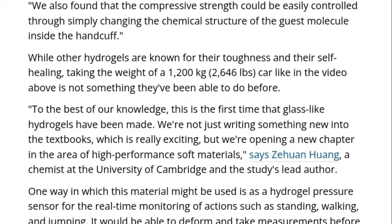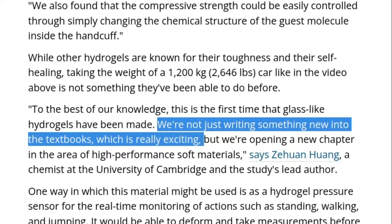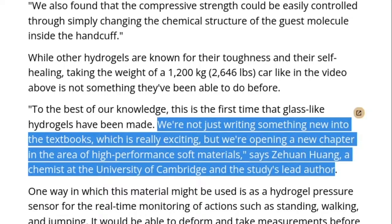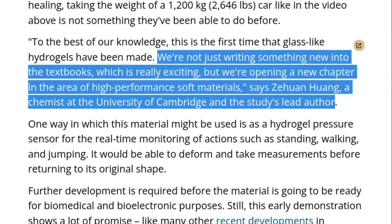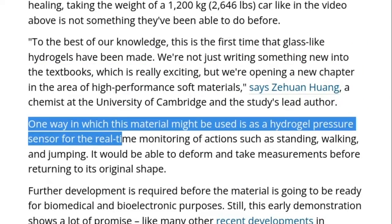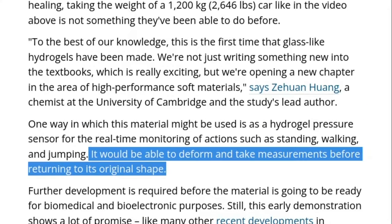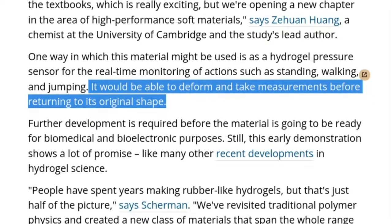We're not just writing something new into the textbooks, which is really exciting, but we're opening a new chapter in the area of high-performance soft materials, says Ziwan Huang, a chemist at the University of Cambridge and the study's lead author. One way in which this material might be used is as a hydrogel pressure sensor for the real-time monitoring of actions such as standing, walking, and jumping. It would be able to deform and take measurements before returning to its original shape.